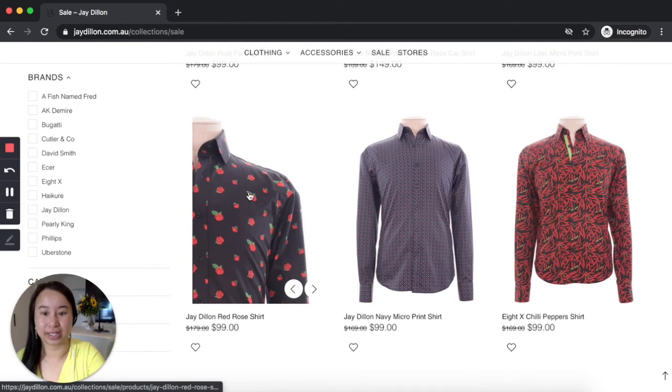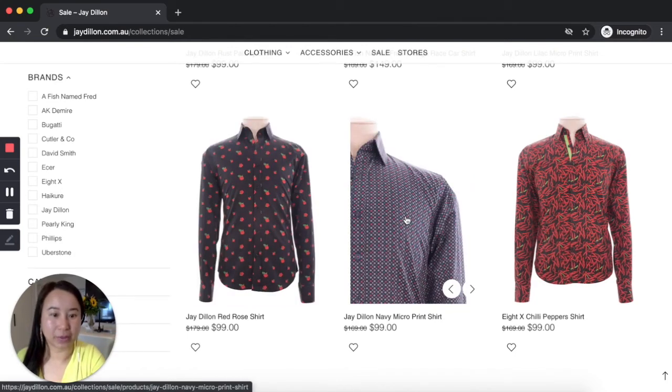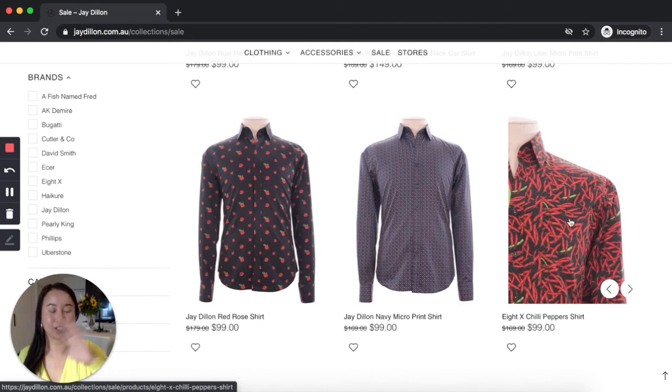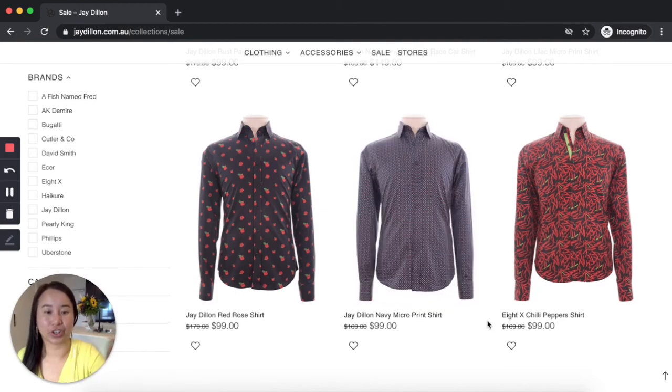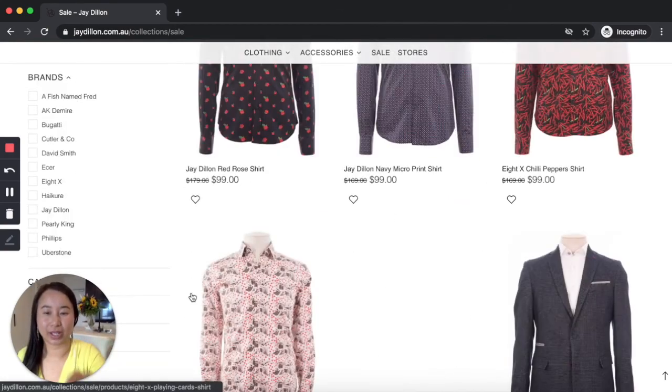There's red roses. Here's some more micro prints. So if you want to express yourself a bit more, but this chili pepper shirt is just too much, you want to start with micro patterns that repeat themselves. Because the patterns are so small, they end up being a texture. So it's more interesting. You can integrate multiple colors, and it's a great start from your basic white shirts and flat colored shirts as you build your confidence. Have a quick look on the next page.